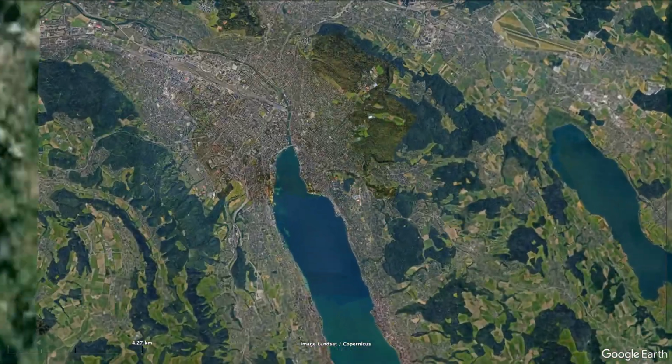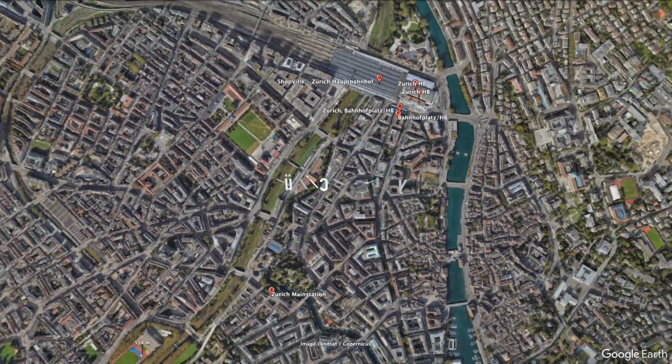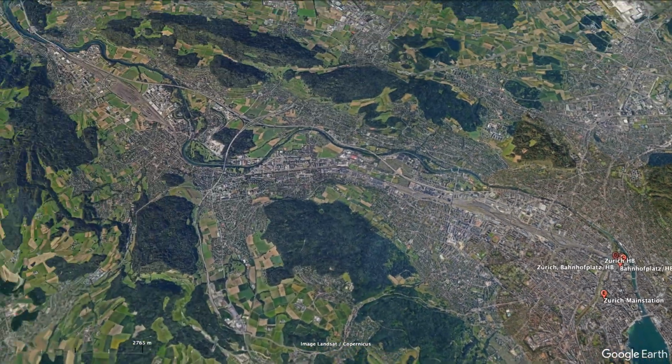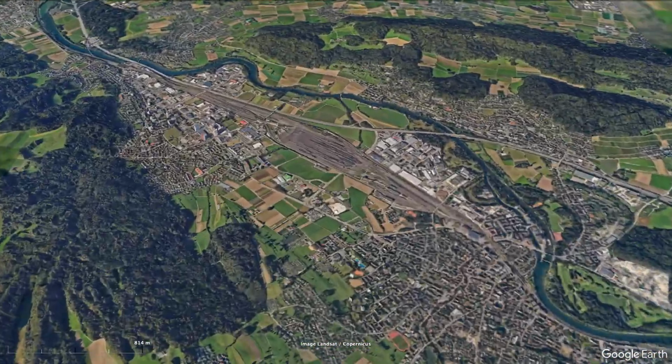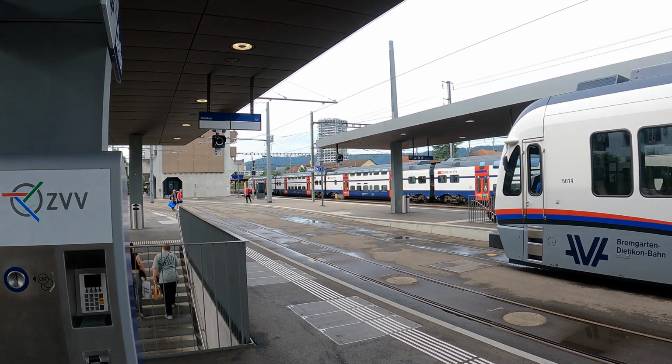Today we're taking a closer look at the Hilton Garden Inn Zurich Limmattal. This hotel is not located in the middle of Zurich city. As you can see, this is actually in the suburbs. Now, is it still worth staying here? Let's find out.